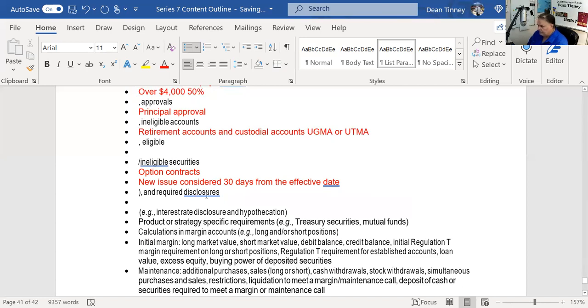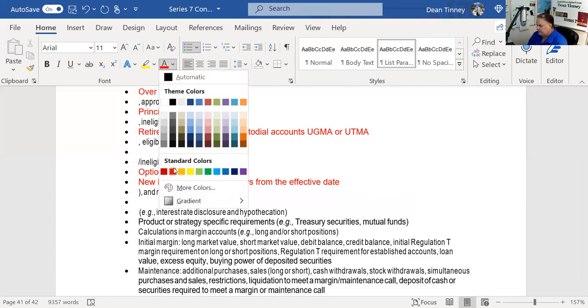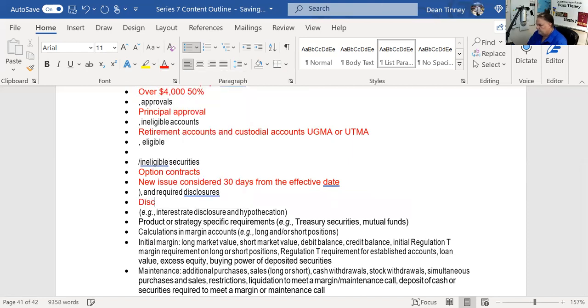We have to give you a disclosure document that tells you that leverage trading of the same supercharged speed you're going to make money with is the same supercharged speed you're going to lose money with. It's the margin disclosure or suitability statement regarding margin and its hazards, its risks.